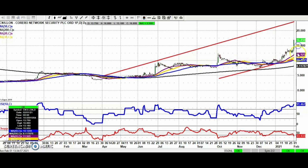The other plus point to note is the way that the shares gapped through the 50-day moving average in December, and then that was really the starting gun for the latest move here. So when you see a recent gap higher, where there's either a fill and then a rebound, or it's unfilled, then you know you're in a pretty strong looking situation.